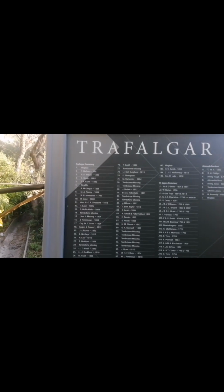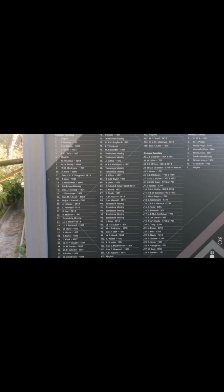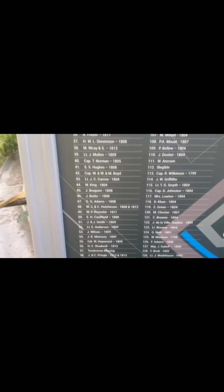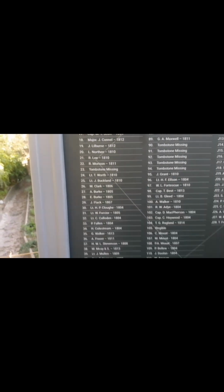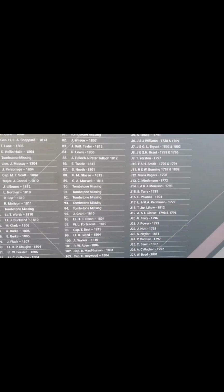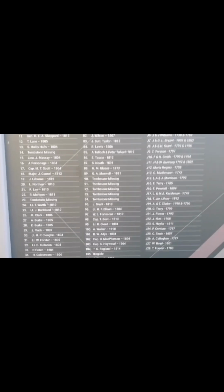That's interesting. It tells you all of the names from the cemetery. Oh, I wonder if there's a Dracot. See if you can notice your name. Oh, Tombstone missing, Tombstone missing. Truffles, Harrington, Khan, Bellow, Walker, Forrest, oh, Smooth, Glass. Wow, McFinley, there's loads. Wait a minute. Maria Rogers. I know Marie Rogers.